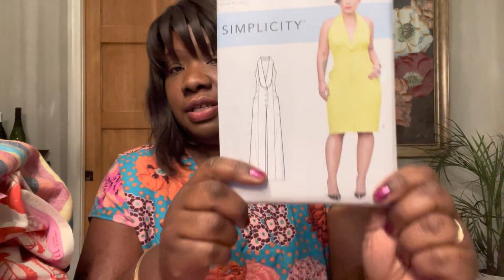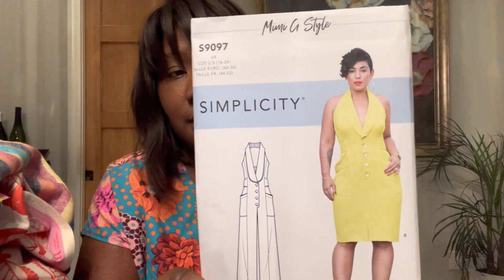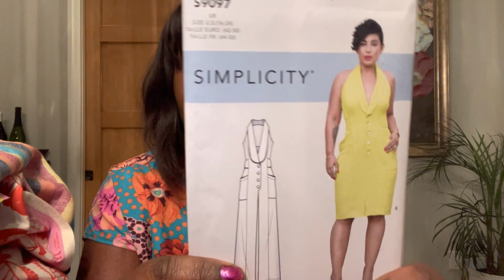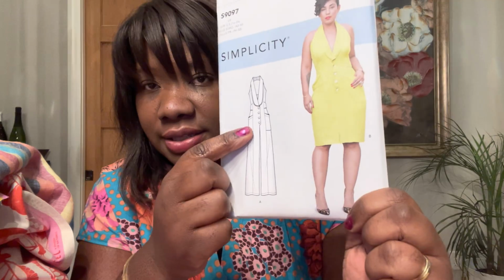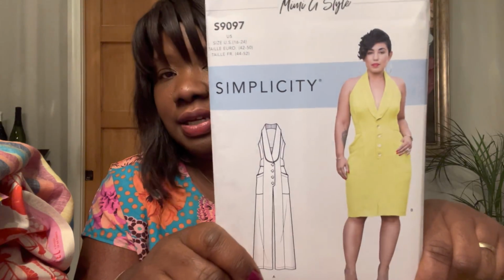I went out and picked this one up. This is an older Mimi G. I think this came out last year, but I just love the silhouette on this. I love the look of the dress. I love the look of the romper. I think this is just super elegant as a halter style back. And you know, it's just sassy. I mean, it's the pockets, the details, this neckline. It's just really lovely.